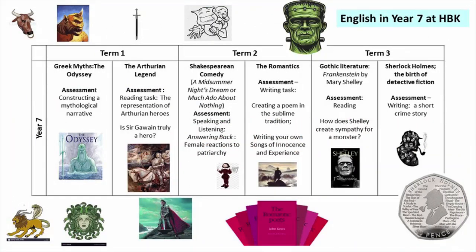Now, on this screen, you can see the curriculum for Year 7. That means that you can see all the different things that you'll be studying while you're here for the first 12 months. And we present English chronologically. So we start by going right back in time to the Greek myths. We read a collection of myths called the Odyssey. And we've deliberately chosen to start with something that we know you already know a little bit about from primary school. And then we move through time.